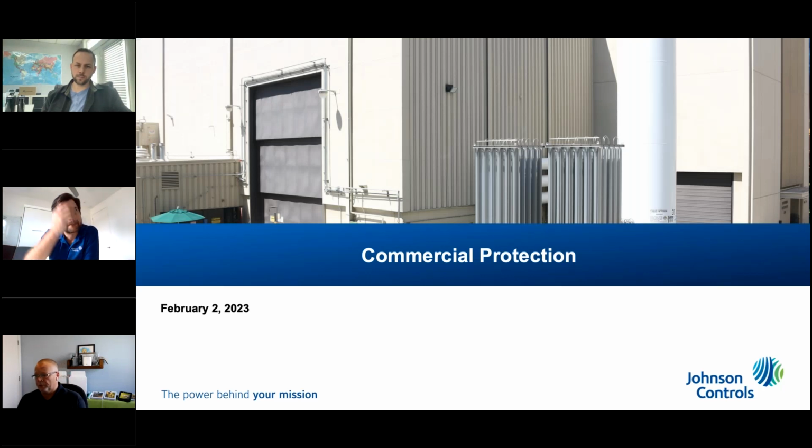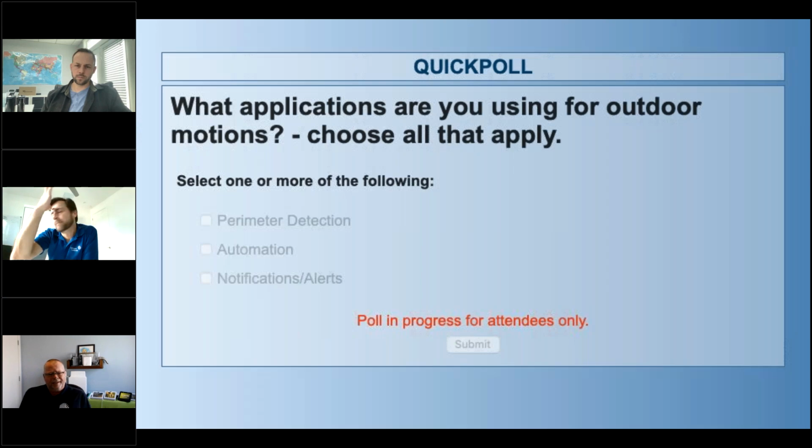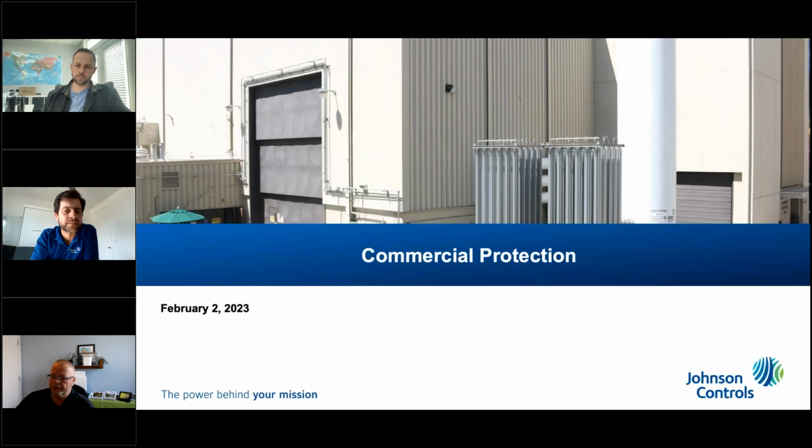So if you are using outdoor motions, what are you using them for? Perimeter detection, automation, notifications, alerts. All right, so you can choose all that apply on this one. It's not a one or done. All right, so 70% using it for perimeter detection, about 30% for automation, and a very strong 70% for notifications and alerts. So very, very helpful. Thank you. All right, last one. This one's a real tough one. Hopefully it's not too hard for everybody.